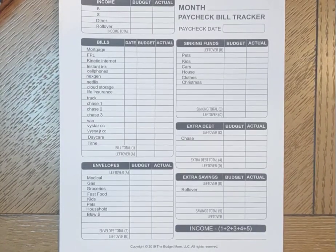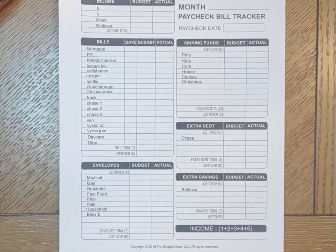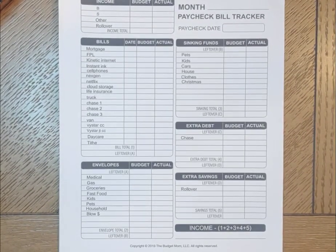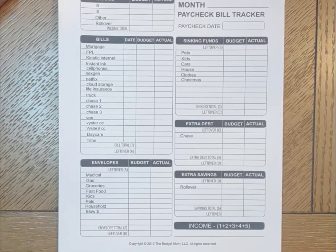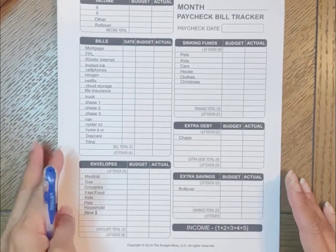This video is going to be my paycheck bill tracker for the last week of December. My husband does get paid weekly, so he did get paid today, and we are going to just finish out our sinking funds and one last bill that we have that hasn't come out, and then we're going to roll the rest over to start the month of January with. So I'm going to go ahead and write that down and show you guys what it's going to be looking like.